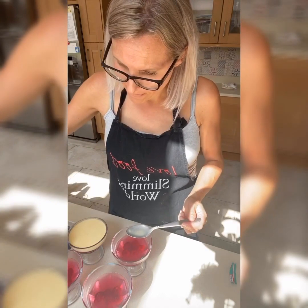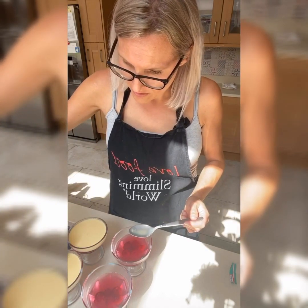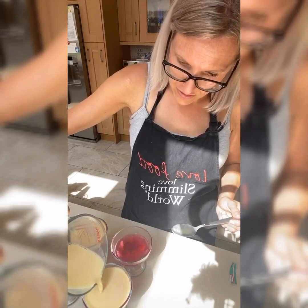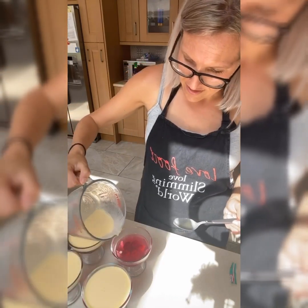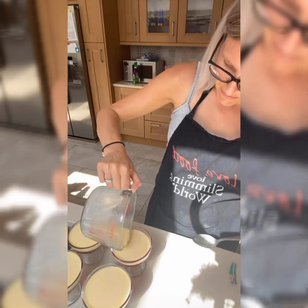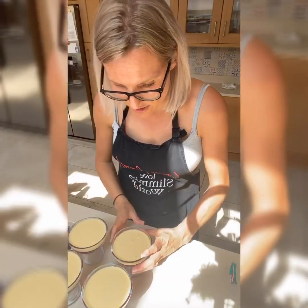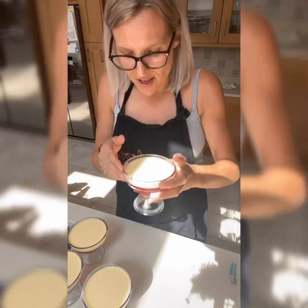1, 2, 3, and 4. Oh, we've just got enough. Perfect. Boom. That is the custard on. So just put that in the fridge for a couple of hours, and that's going to set.